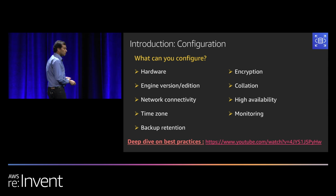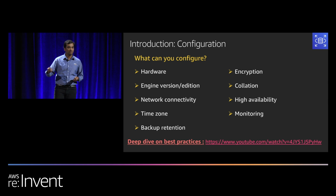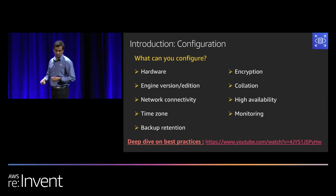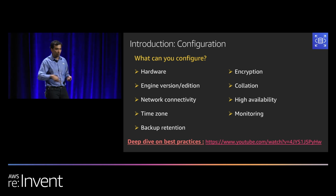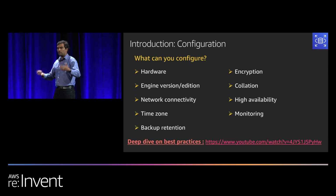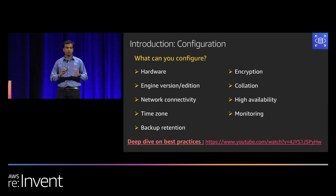It is not as restrictive as the free Express edition, but it's much cheaper than the standard and enterprise edition. So we have a few customers who are able to leverage this and save costs on RDS. You can decide if your database needs to be publicly accessible or should be accessible only within a virtual private cloud. You get to decide which range or set of IP addresses can actually make connections to your database. So the entire network topology is in your hands.